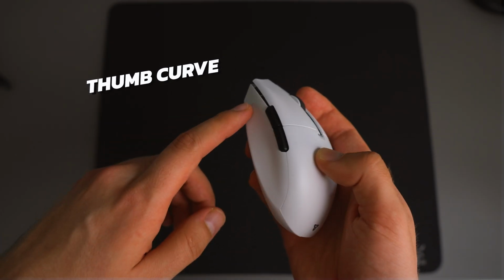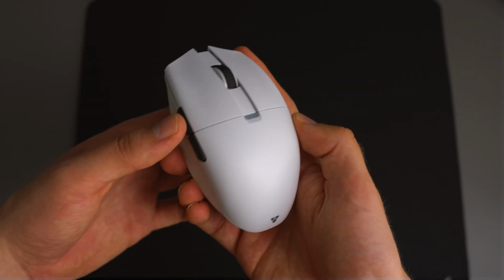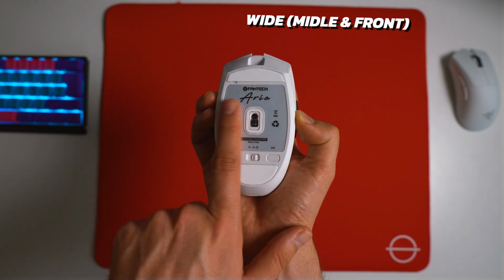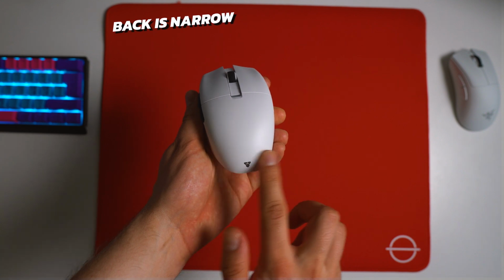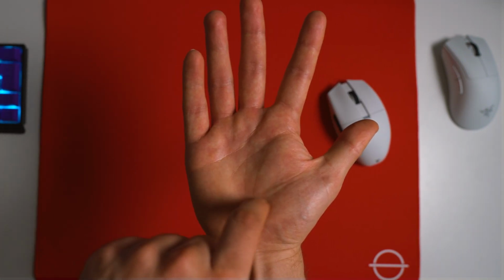The shape has the same exact features as the Orochi, so it has the diamond or the egg-shaped back, which is very easy to hold deep in the bottom of your palm. The curved sides make it so that it can be very wide to grip from where the sensor is located and somewhat wide even from the front of the mouse. But the back of the mouse is narrow, so the most contact with your palm and the mouse will be happening on the middle and not so much on the sides.